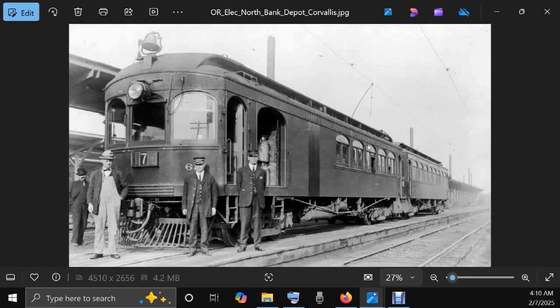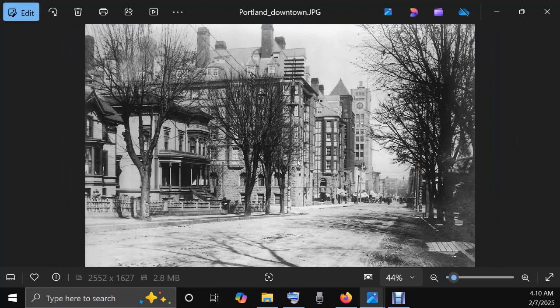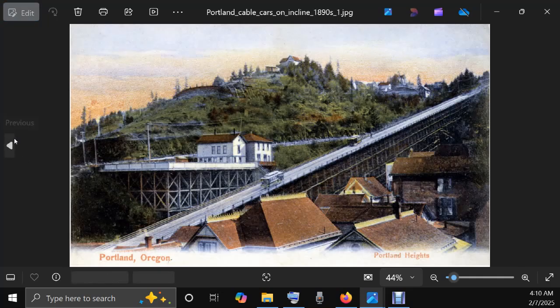Eugene Depot. Eugene was much cleaner. Corvallis, very clean. Number 17. Hey! Damn computer. I think my mouse is getting... It's warped us to downtown Portland. I guess it's telling me it's time to end the video, because it's trying to spaz out.